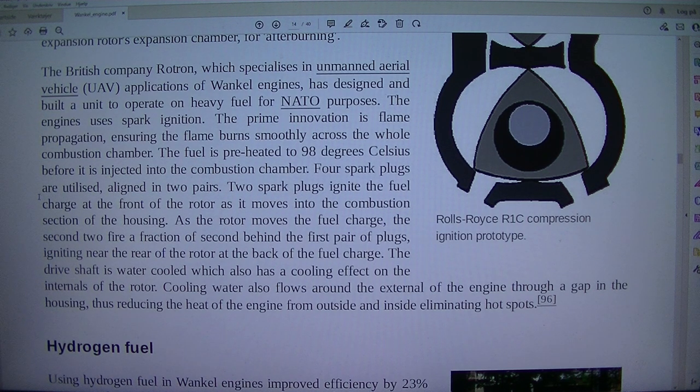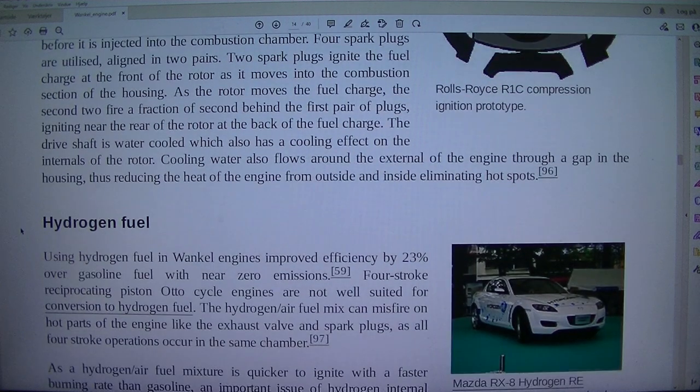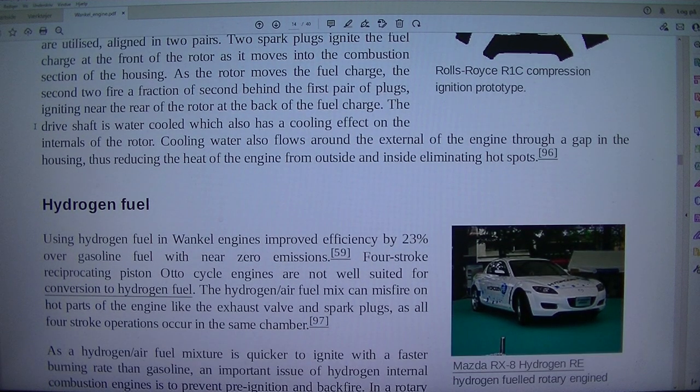Two spark plugs ignite the fuel charge at the front of the rotor as it moves into the combustion section of the housing. As the rotor moves the fuel charge, the second two fire a fraction of a second behind the first pair of plugs, igniting near the rear of the rotor at the back of the fuel charge. The drive shaft is water-cooled, which also has a cooling effect on the internals of the rotor. Cooling water also flows around the external of the engine through a gap in the housing, thus reducing the heat of the engine from outside and inside, eliminating hot spots.